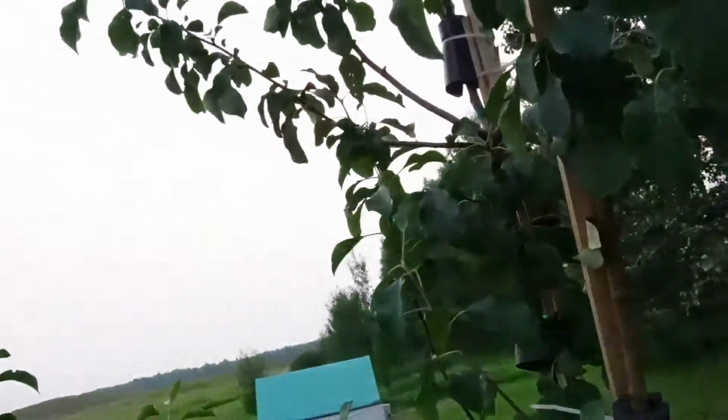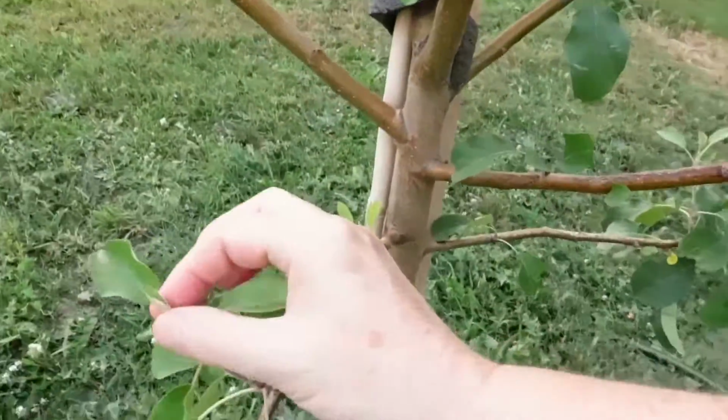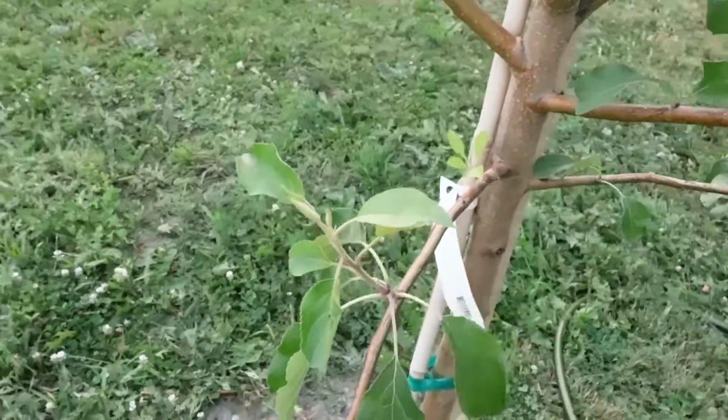I'm just shocked again at this tree, how much it leafed out, and it's still getting new leaves, but no fruit. I had asked a question online on one site, and someone asked if we had a late frost, and we did. Of course, it's Alberta.